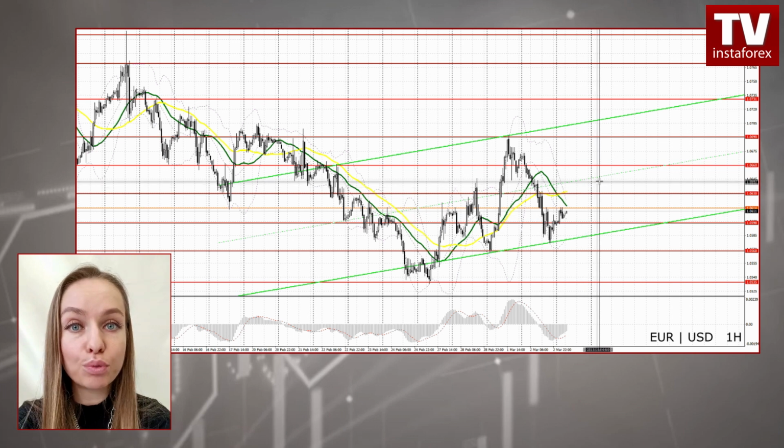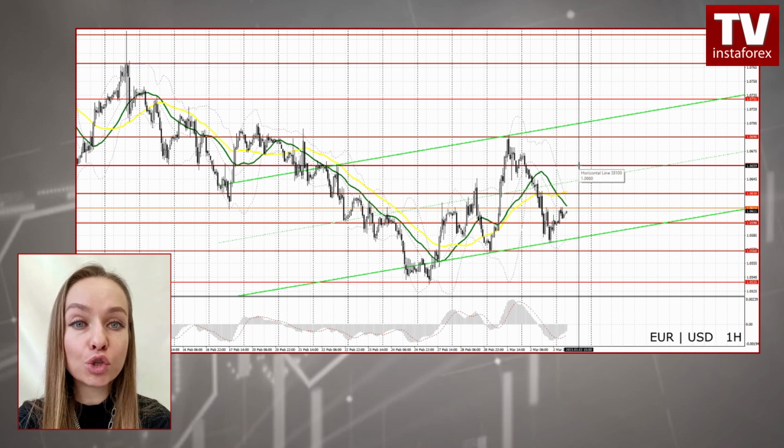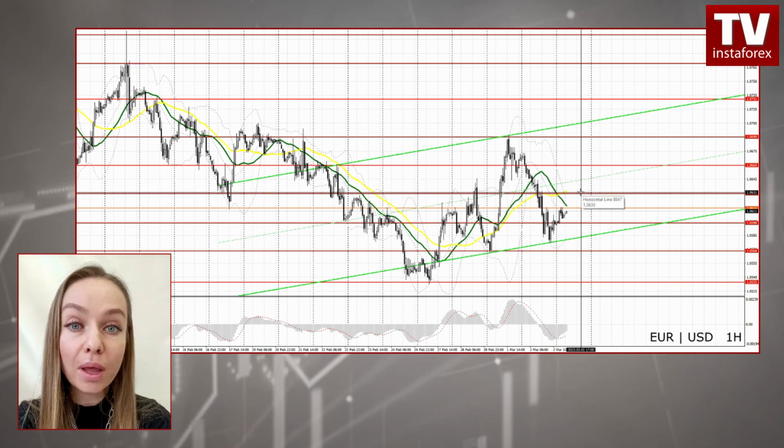If the price breaks through this level and tests it from the top down, the volume of long positions will increase further. Thus, the way to 1.0660 will open. At this mark, I recommend going short on a rebound to catch an intraday correction of 20-25 pips. Short positions at 1.0630 can be considered only amid a false breakout.